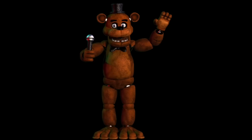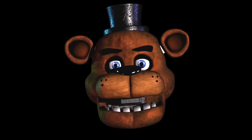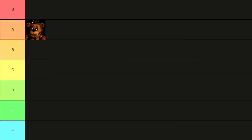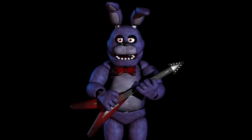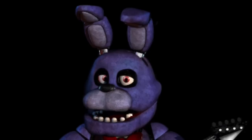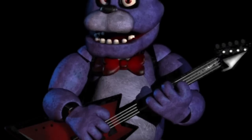Classic Freddy. Good. I tend to prefer the Freddy designs that lean closer to brown than orange. The hat and bow tie are iconic design elements. A tier. Classic Bonnie. A great design. I think the blue-purple palette with their reddish accents just work really well together. All the classics are pretty simple, but I think that's part of what makes him so memorable.